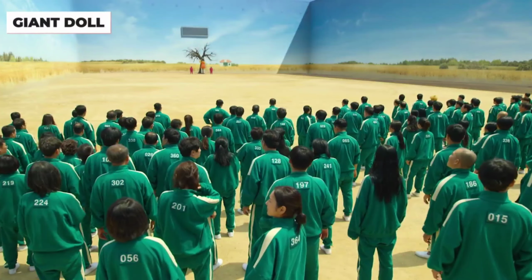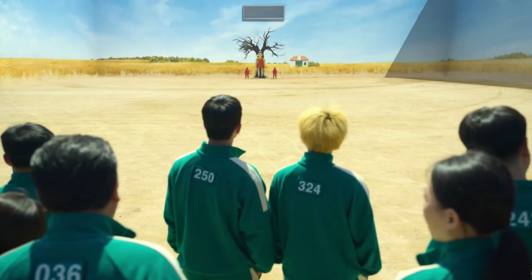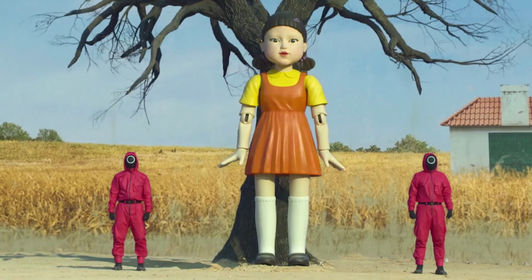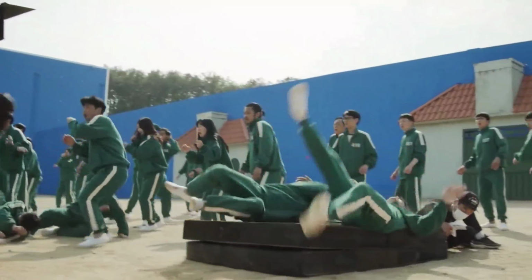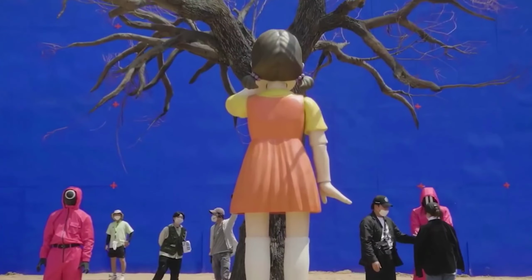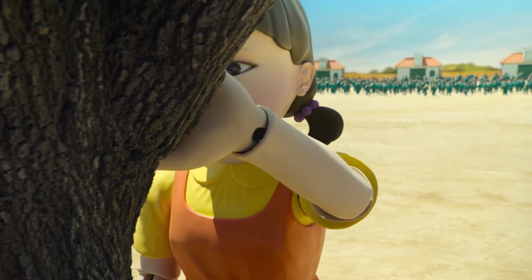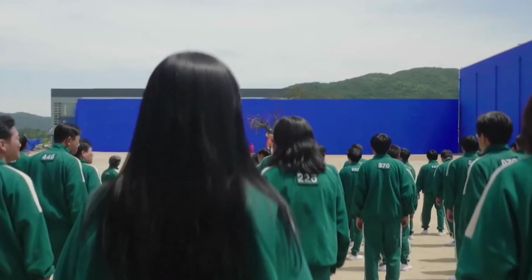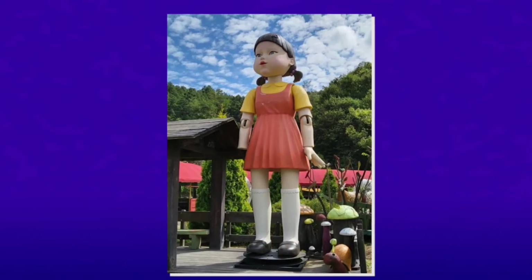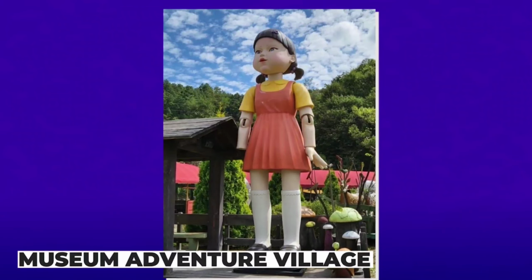We can't discuss the incredible sets without mentioning one very impactful prop. If that's what we call a creepy giant doll that had the power to take any player out that it saw moving. The red light green light doll is a major part of the scene for the initial game and shockingly wasn't created just for the show. Yes, this terrifying giant doll actually existed before and was displayed for the public to see at a museum adventure village in South Korea.